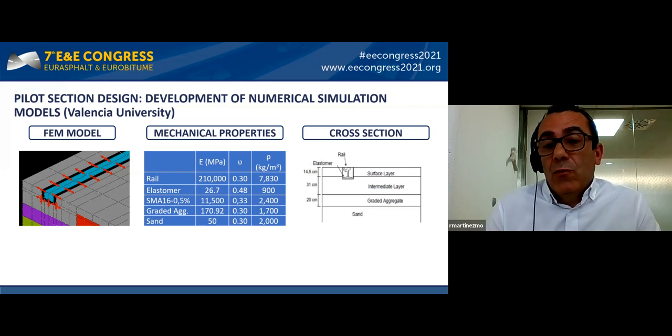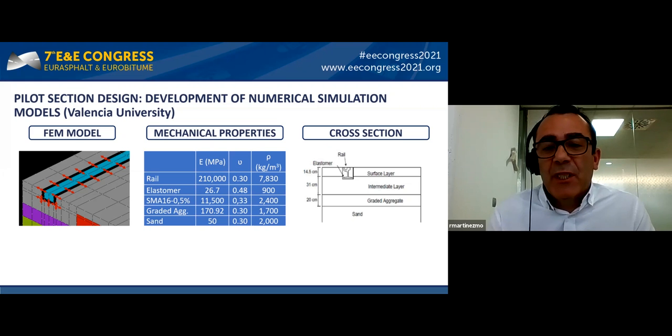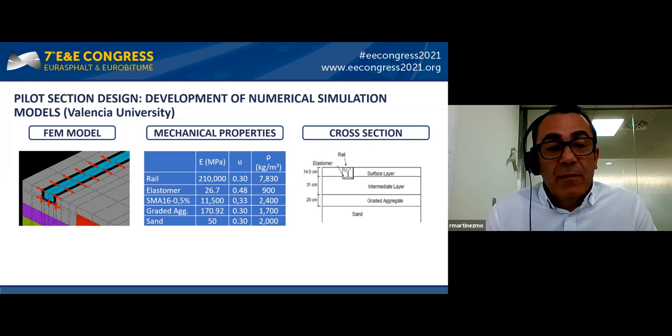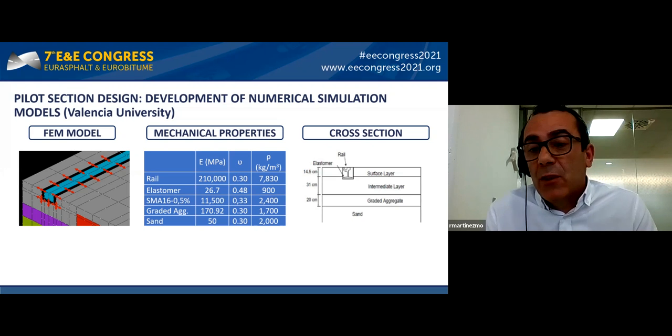The next step was to design the cross sections, calculating the optimal thickness of each material layer to ensure good behavior of the infrastructure along its useful life, and obviously to minimize construction costs. The thickness calculation was carried out according to fatigue requirements, and the materials' mechanical properties considered are summarized in the present table. Well, in the final proposed cross section that we can see in this slide on the right, 45 centimeters thickness of asphalt mix laid on 20 centimeters of a granular subbase was established as the optimum cross section.